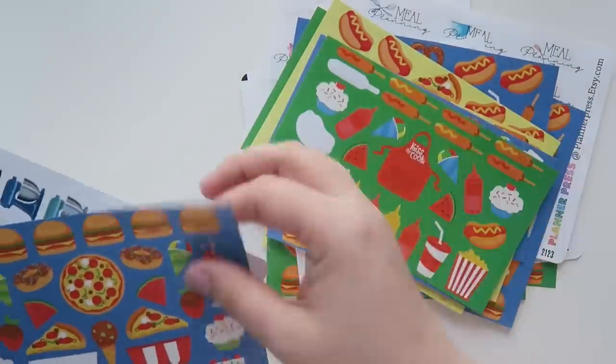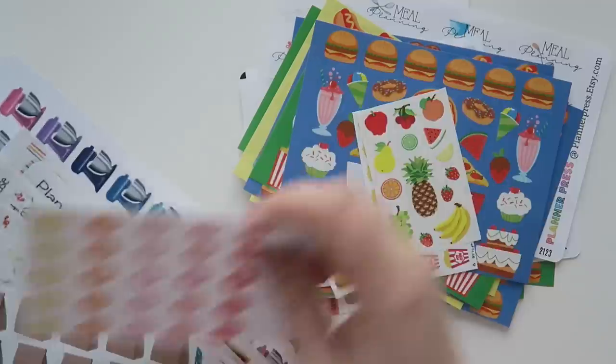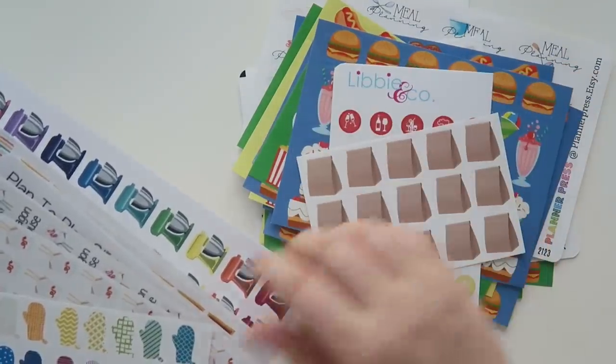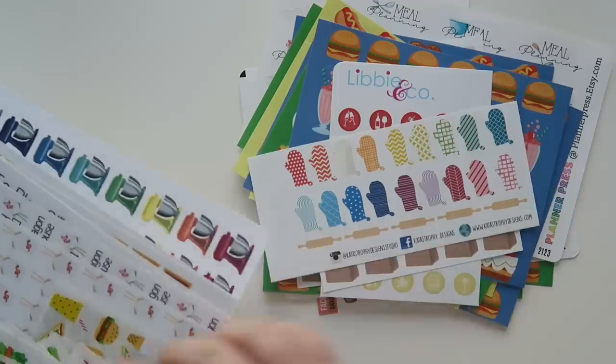All of these guys are from that sticker book from Michaels. More popcorns, more Mrs. Grossman's, more booze from Libby & Co. And then the paper sacks again. I can't remember where those are from. These little cuties are from Catastrophe Design Studios. That's the one that I said previously that is no longer in business.